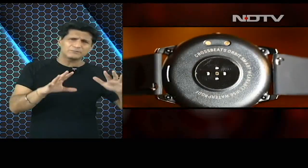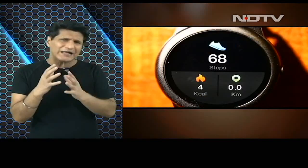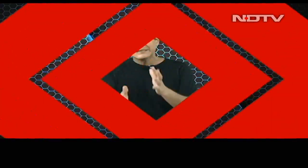The user interface is simple, but I didn't really like it too much. It's a little jittery, and the animation and transitions were not very good. Sensors were also okay. I didn't really like it too much. Sleep tracking also not done well. I need more information. Very limited watch face collection.